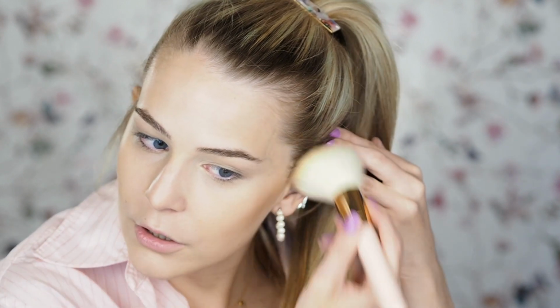Oh, okay, so now I'm using bronzer. This is the Nabla Skin Bronzing powder in the shade Ambra. It's this one. It's really nice because it's not that orangey warm. I'm using a bigger, very fluffy brush for that. I'm just going over a little bit on my chin.